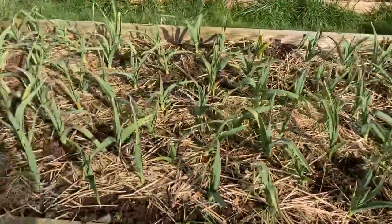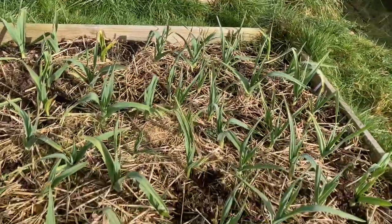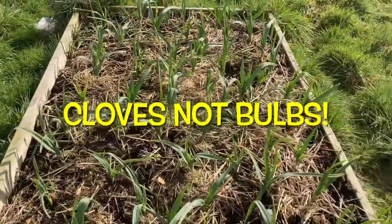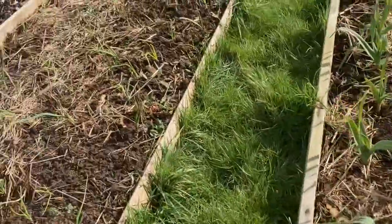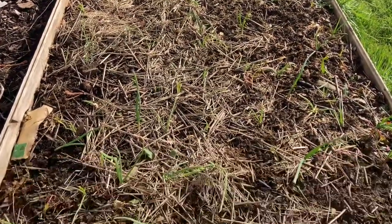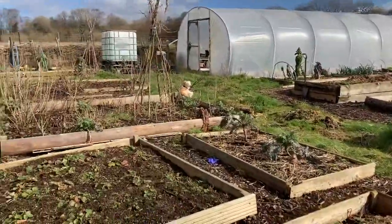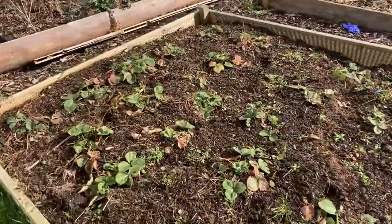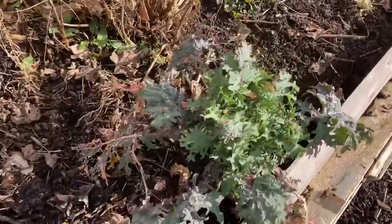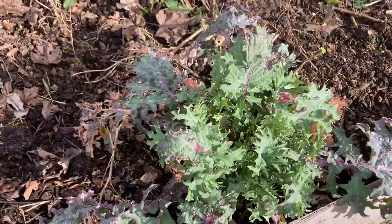Here's the elephant garlic, which is thriving. There's about 75 little cloves in here, so hopefully that'll be around 75 bulbs of elephant garlic. And we've got some onions, which look a little bit weedy if you ask me, but hopefully they'll pick up. And a newish strawberry bed. And some of the red Russian kale, which I thought was dead during those really cold days. It seems to be growing back rather well.